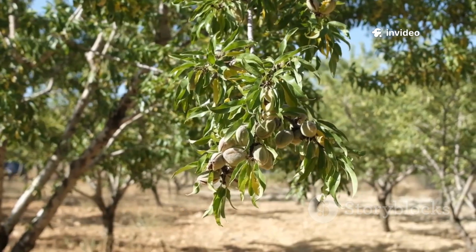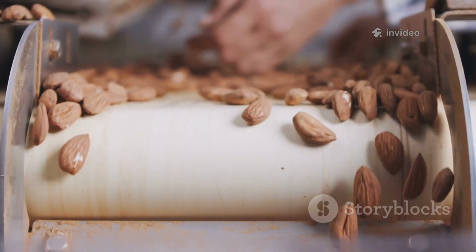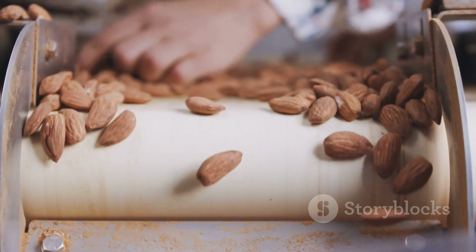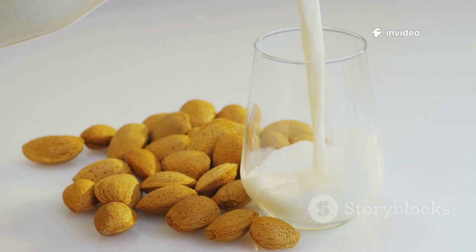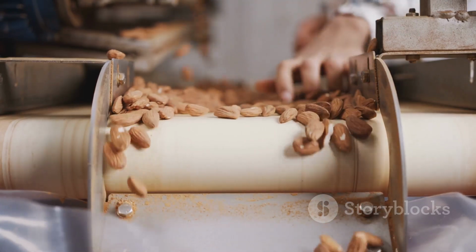Almond milk starts in orchards, where tree shakers harvest almonds by the ton. At the factory, almonds are cleaned, blanched, and peeled, then ground into a fine paste. The paste is blended with filtered water, then filtered again to remove solids, leaving smooth almond milk. Leftover almond pulp is reused for other products, minimizing waste.